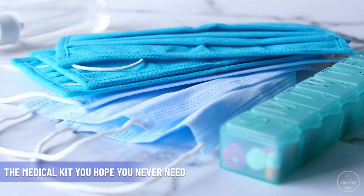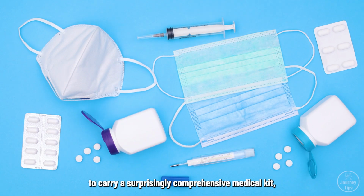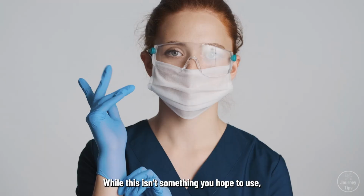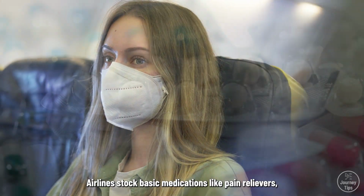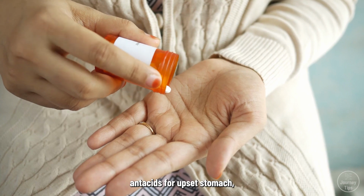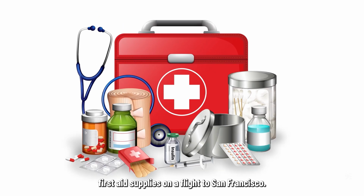The medical kit you hope you never need. Every commercial aircraft is required by law to carry a surprisingly comprehensive medical kit, and flight attendants are trained to address minor health issues. While this isn't something you hope to use, knowing what's available can save you significant discomfort if you need it. Airlines stock basic medications like pain relievers, antacids for upset stomach, and even antihistamines for allergic reactions. They also carry bandages, antiseptic wipes, and basic first aid supplies.